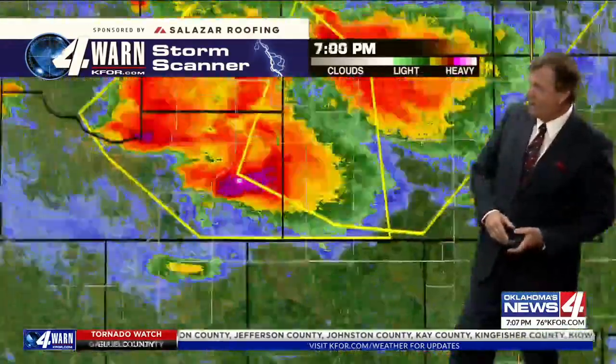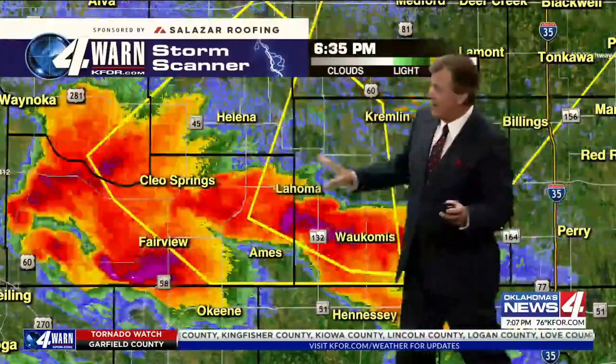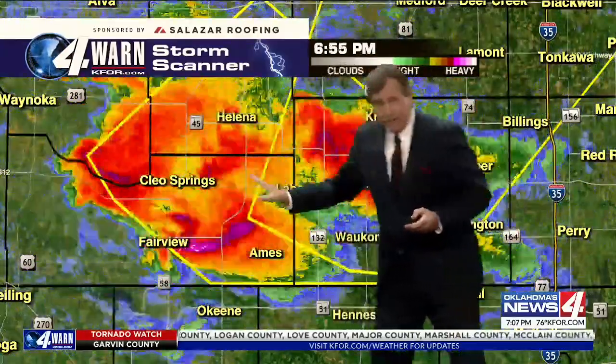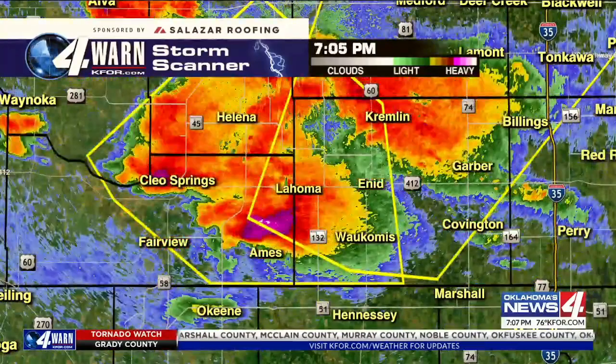So let's go back up to all the action up here. This is going to be Major County, Garfield County, and Grant County up into Alfalfa County. All the tornado warnings have expired. The chopper is here with Mason Dunn, live from McIntyre Law Chopper 4. Mason?